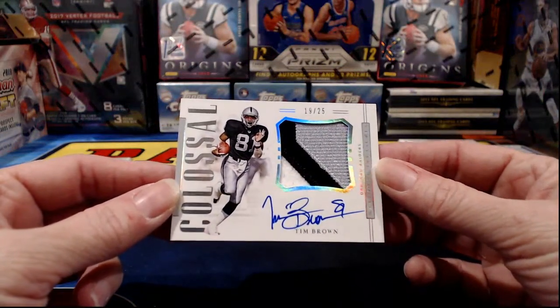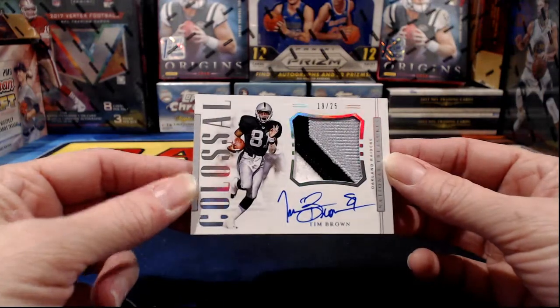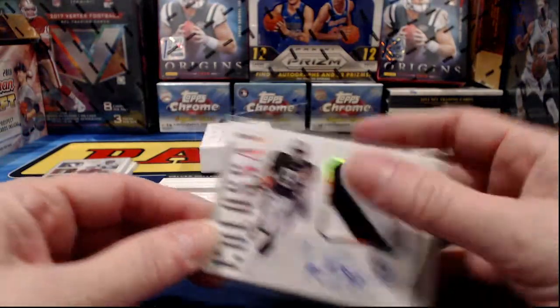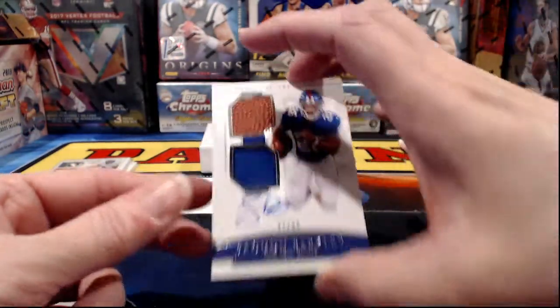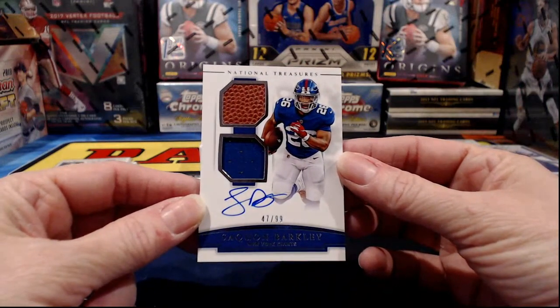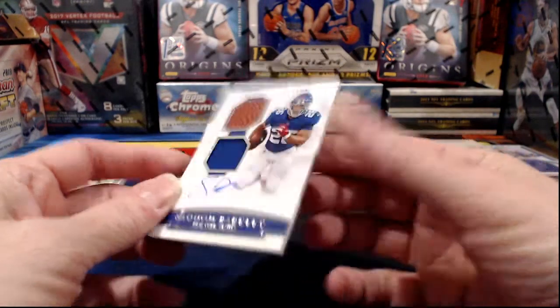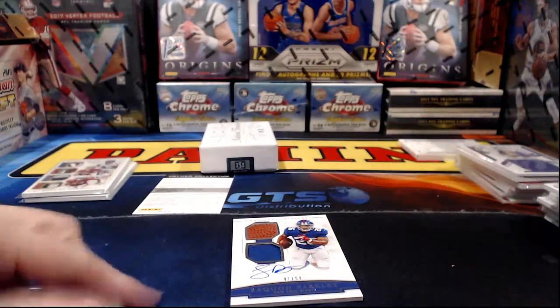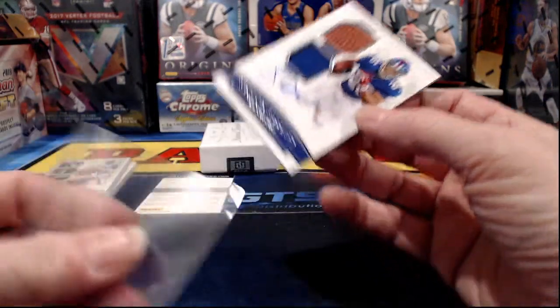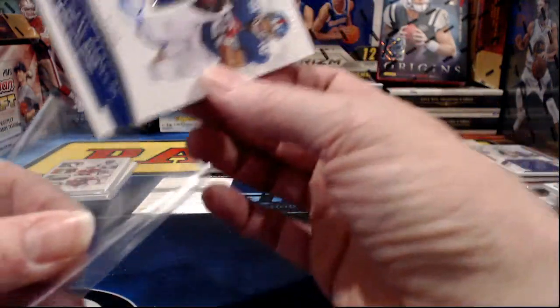Tim Brown /25. Oakland Raiders. Nice little throwback there for your man Tim Brown. Oh boy, Giants /99. Saquon in the house. You've got part of the football there, part of the jersey there. It is numbered /99 for the New York Giants.